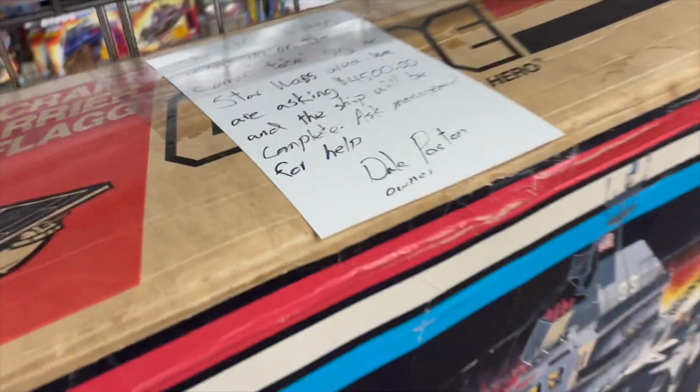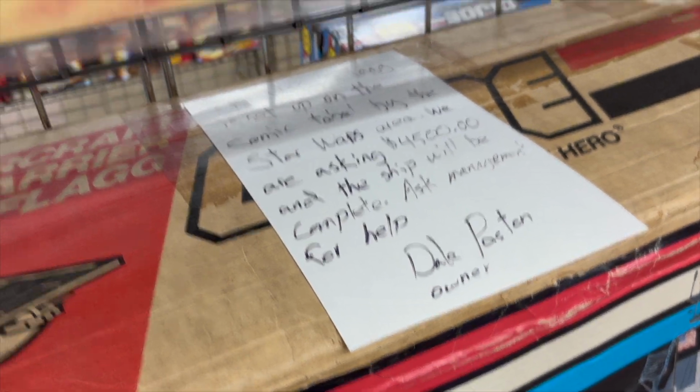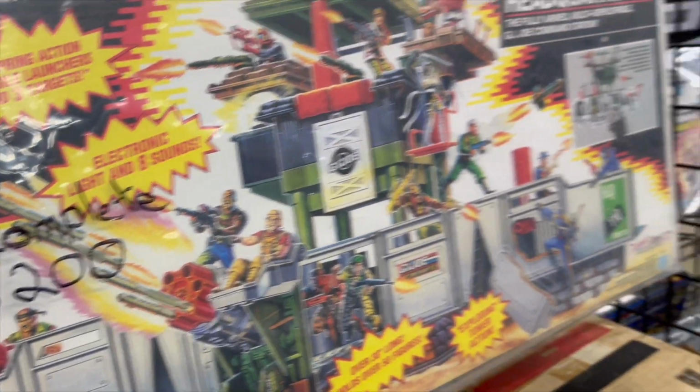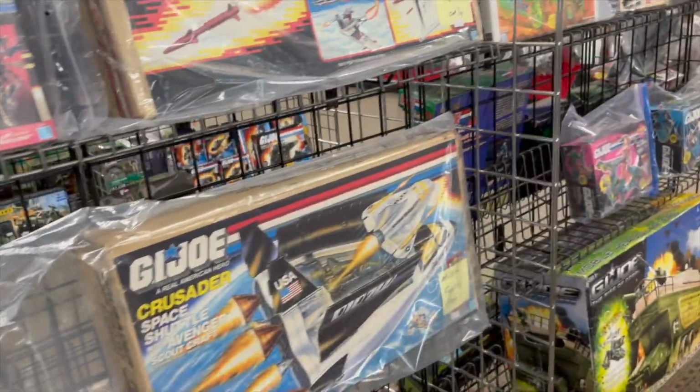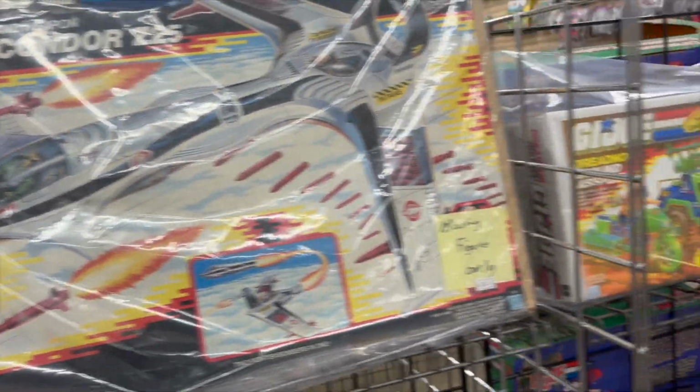Guys, look at that. There's Dale's information. So I'm not sure what that little note there said. I think it was something like the flag is actually together in one of the aisles, and he does have it set up. But don't go messing with the box. That box is insanely valuable. You're going to get in trouble.